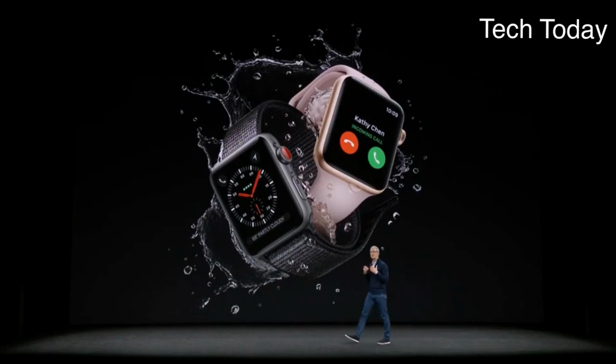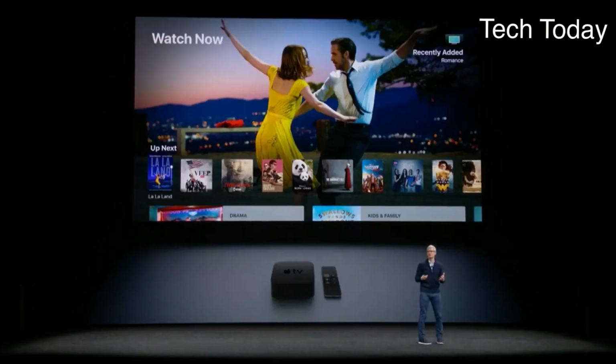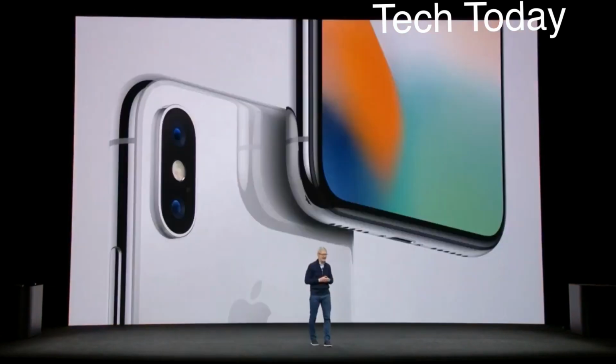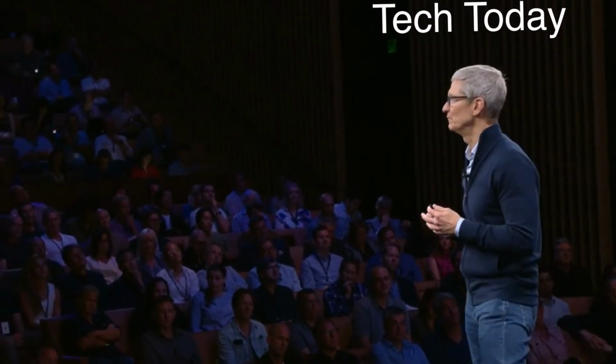Apple Watch Series 3 with cellular, which gives you the freedom to go anywhere you want with or without your iPhone. Apple TV 4K brings the magic of the cinema straight to your living room. iPhone 8, a beautiful glass design, incredible cameras, wireless charging. And iPhone X, the most advanced iPhone we've ever made. The incredible new design, Face ID, TrueDepth camera system, and more powerful technologies than we've ever put in an iPhone before. And we began this morning with some inspiring words from Steve.